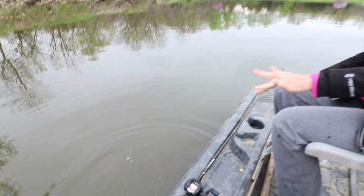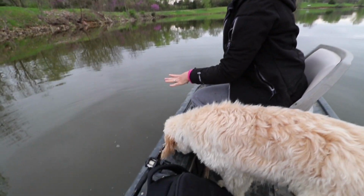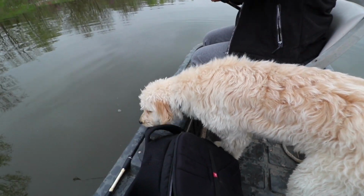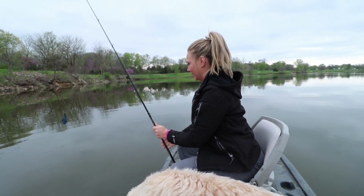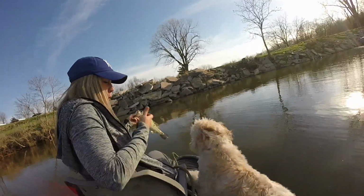Woo! Good one. Giant. First one of the day. Woo-hoo. Massive. We forgot to let Scout lick it, didn't we? Yeah. Scout! Hey, Scout! We forgot to let you lick it, boy. I'm sorry. Last time we let him lick it, he fell off this boat. Yeah, he did fall off last time.